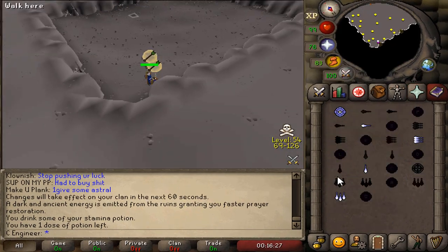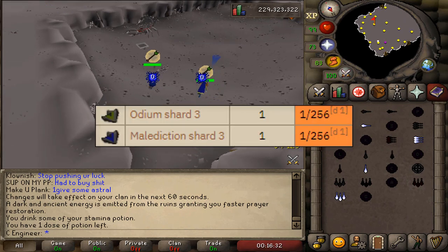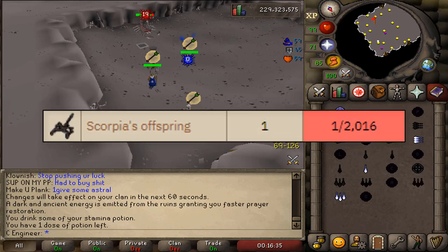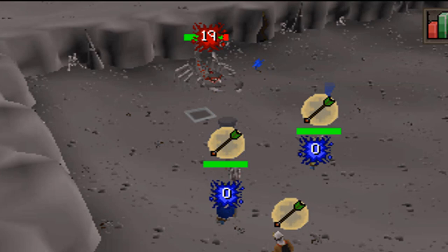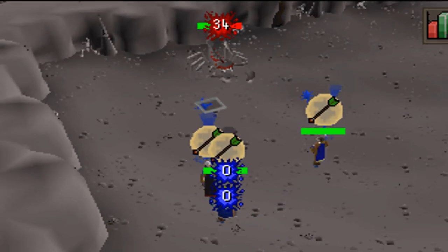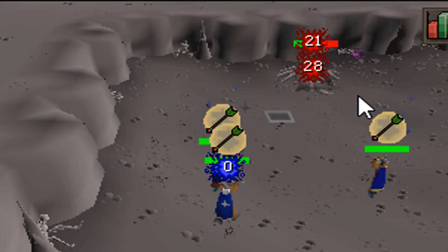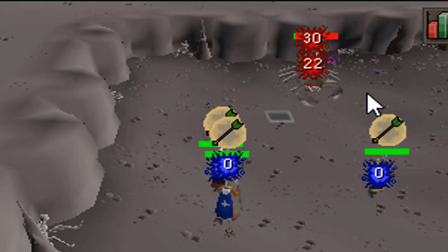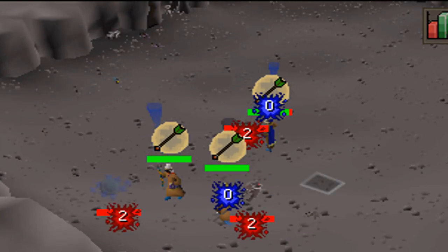Scorpia is a wilderness boss with 3 unique items to obtain. It can drop the Odium Shard and the Malediction Shard with a drop rate of 1 in 256. And Scorpia can also drop its pet with a drop rate of 1 in 2000. However, there is one thing I've always been curious about. Whenever Scorpia reaches half HP, Scorpia spawns its healers, which you usually kill. However, since I'm using 3 accounts, we can out DPS the healers.